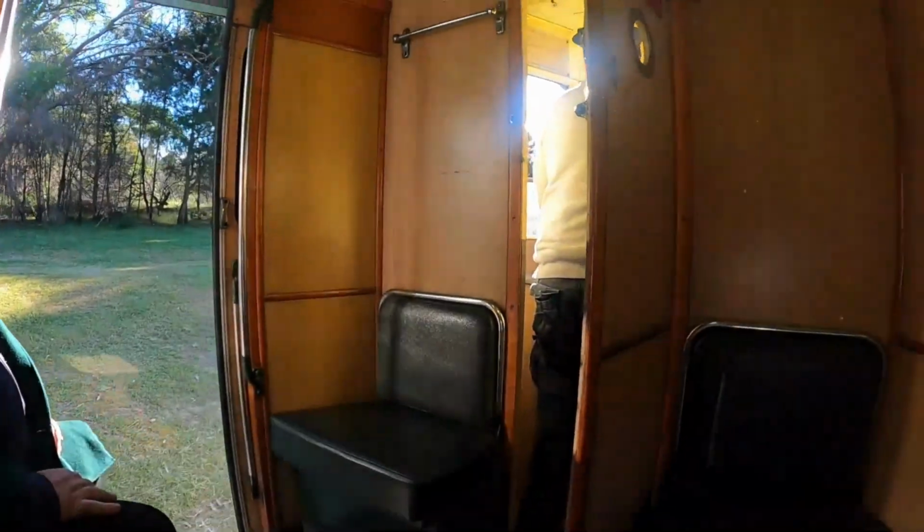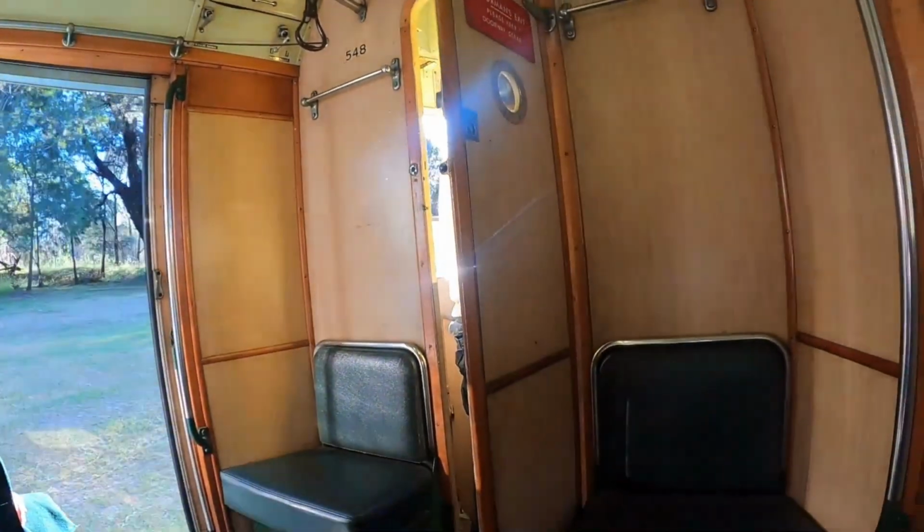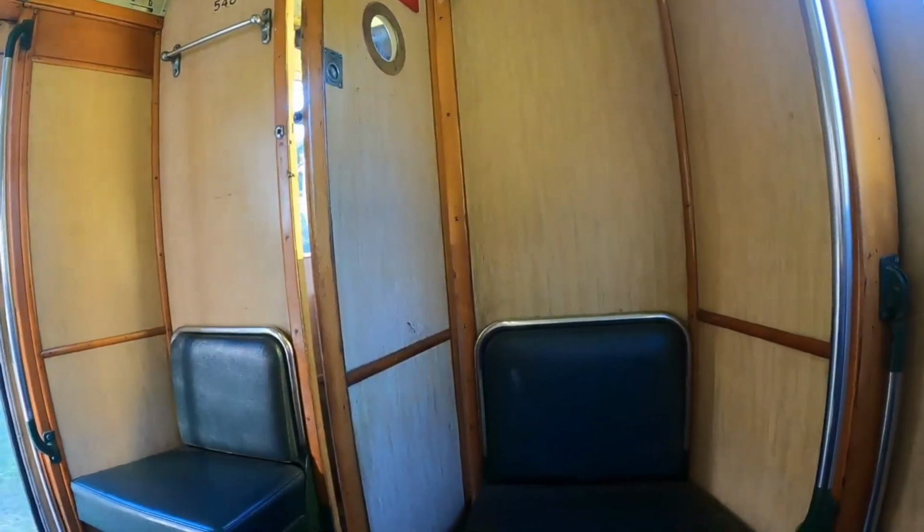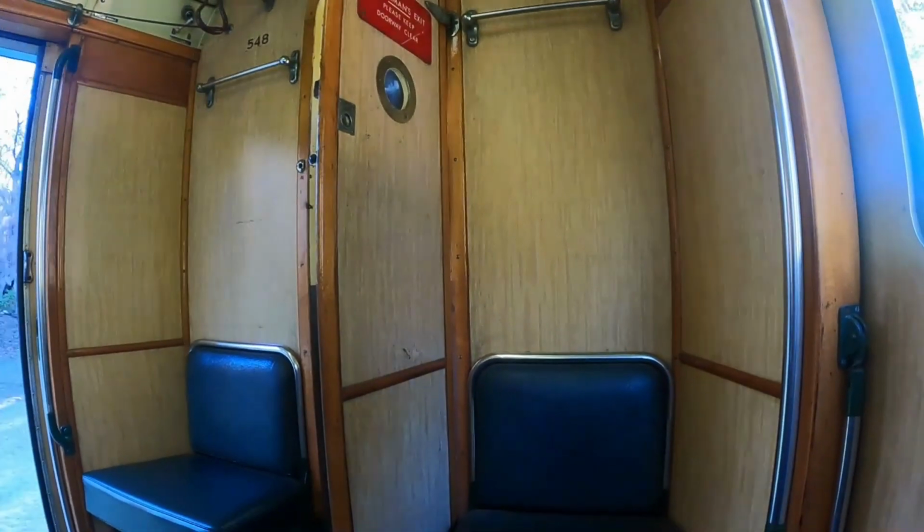Pretty simple controls as opposed to a loco, but it's all good. It's a couple of 110 people for the list. It's a pretty long tram, isn't it, this one? Yeah, 49 foot. It's 110 people. Yeah, the seats are about 52.